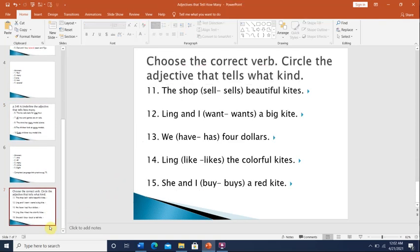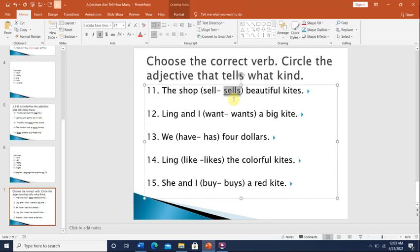At the bottom it says here, choose the correct verb and then circle the adjective that tells what kind. So we're looking for the adjective that tells you what kind. First, we will choose the correct verb and then circle the adjective that tells you what kind. The shop sells beautiful kites. Is it one shop or many? Remember, when the subject is about one thing or one person, we add an S to the verb. So the shop sells beautiful kites. Sells would be the correct answer.